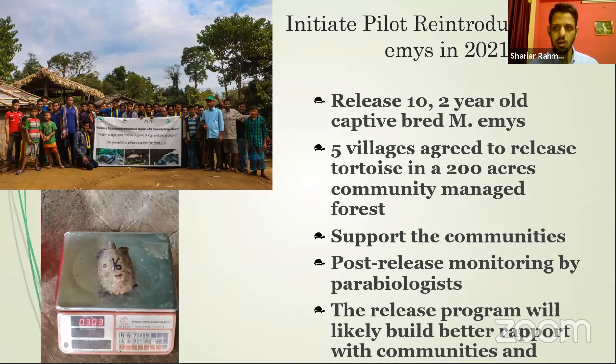And some of the villages are already getting benefit from our school for conservation. So that's kind of motivating them, and they see a sense of ownership. And we do plan to reintroduce and radio track them after release.